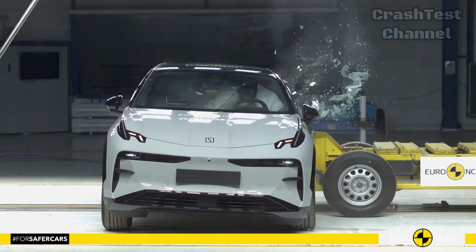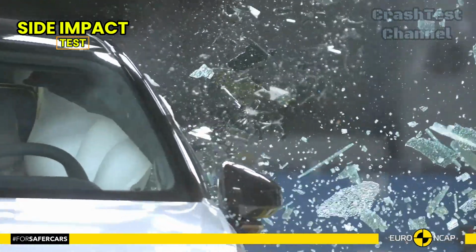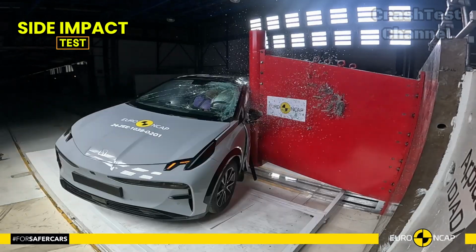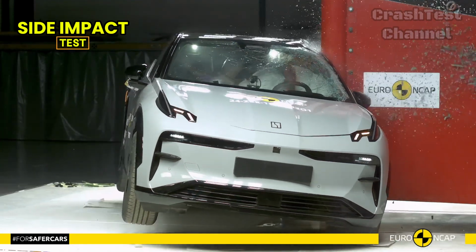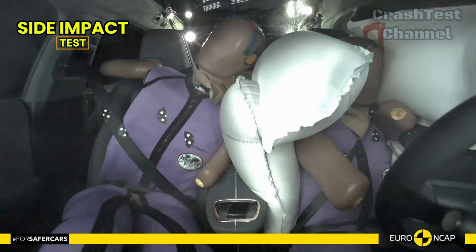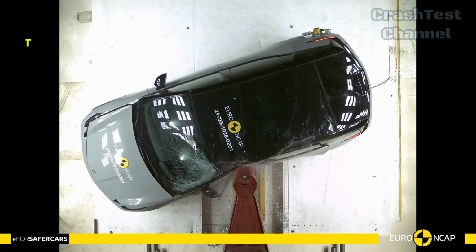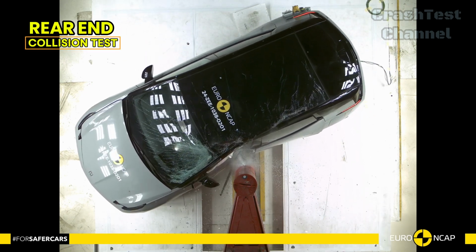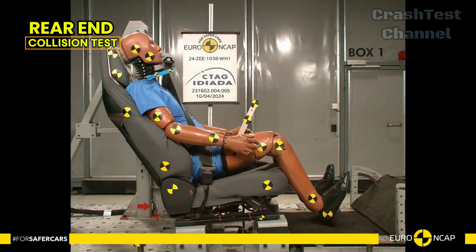positions. When it comes to side impact performance, the ZEEKR X scored maximum points, offering good protection for critical body parts. Even in the more severe side pole impact test, the chest protection was rated as adequate, while other areas were well protected. The SUV also performed admirably in the rear-end collision test, with excellent whiplash protection provided by its front seats and head restraints.